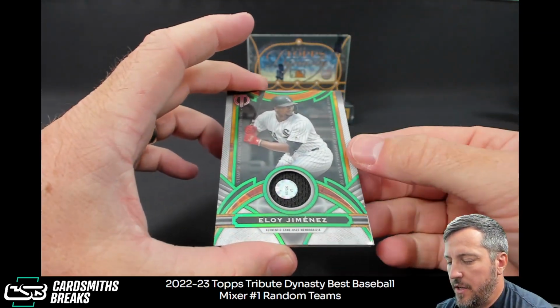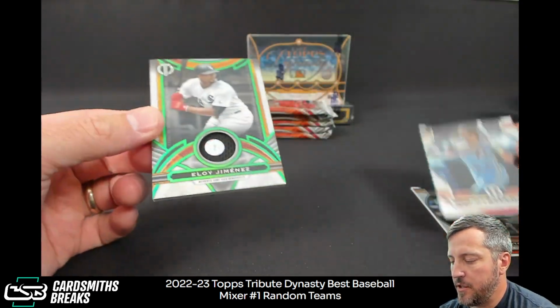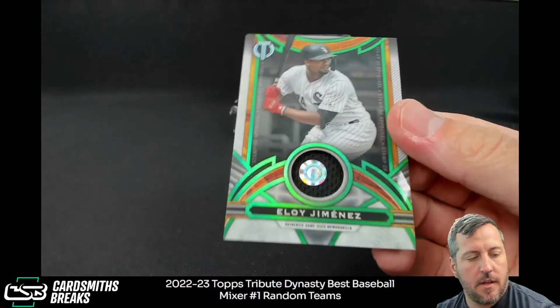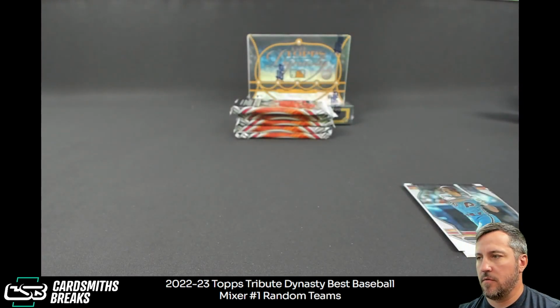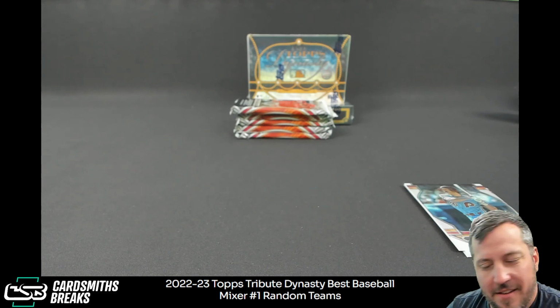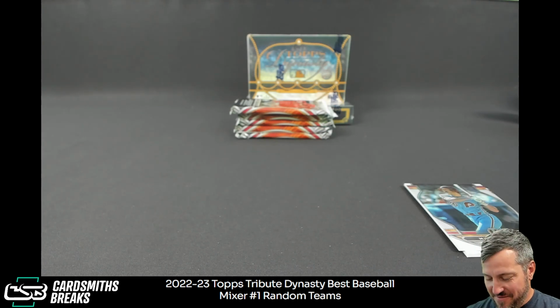Mountcastle, Green Eloy. Game used relic. Cito, and a Mike Schmidt base to 99.